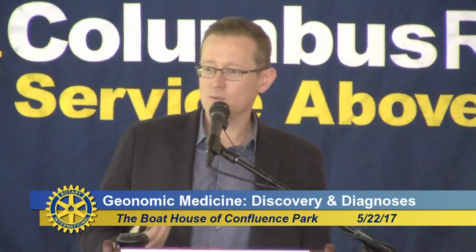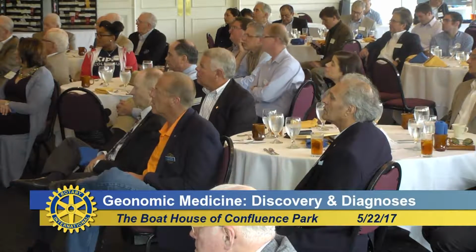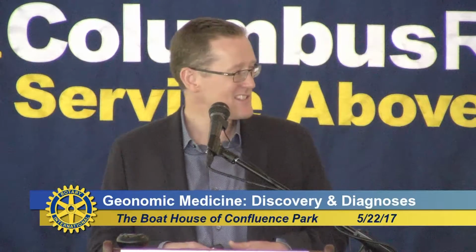At that point, sequencing a genome could become part of routine screening at birth. But this is the technology that enables us to sequence a genome today, this next-generation sequencer. It actually occurs on the surface of a glass slide. That slide in the middle there is about a 3-inch by 1-inch glass slide that contains many billions of micro wells where a sequencing reaction occurs in parallel. There are about 1.5 million of these reactions occurring on each square millimeter of the surface of this slide.